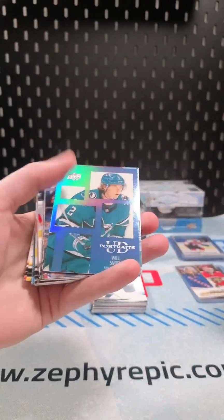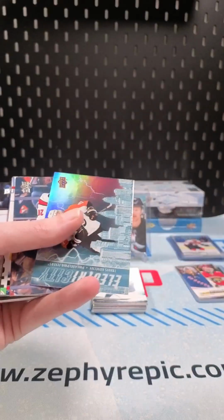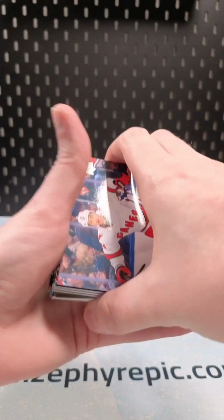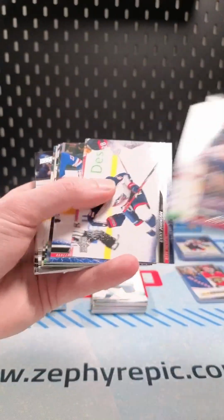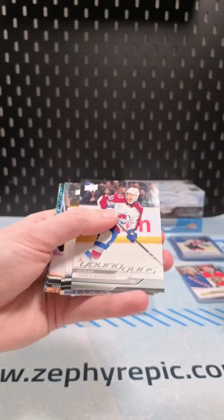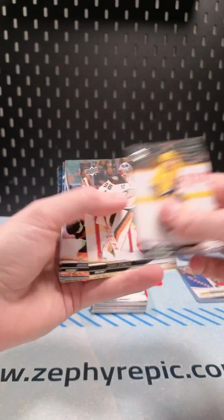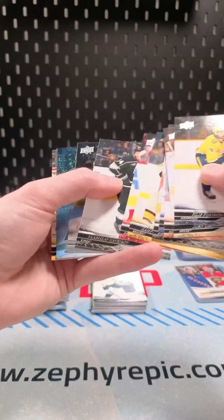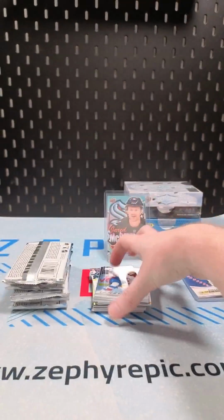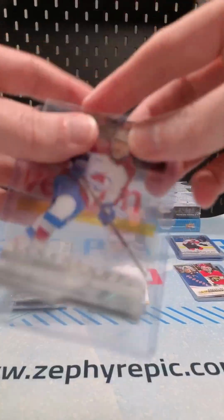Meyer for the Devils. Will Smith for the Sharks. And that corner seems bent, but it's not. It's just weird. Dude, those stories right now are a little sketchy. Hischier for the Devils. Kovalenko for the Avs. And welcome aboard, Luchenko. Yeah, we do have a clear-cut Young Gun, and it is Kovalenko for the Avs. I don't know why I didn't stand the Michkov. We can do that.